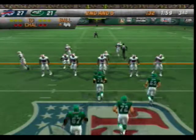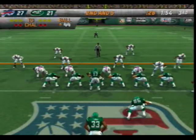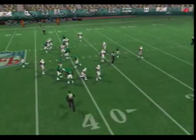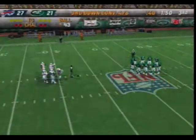Eighth play of this drive. Ball on the 44-yard line. The Bills with a four-man front. Crowder makes the tackle at the 43-yard line. Turner makes the call on the counter. Short gain, about a yard.